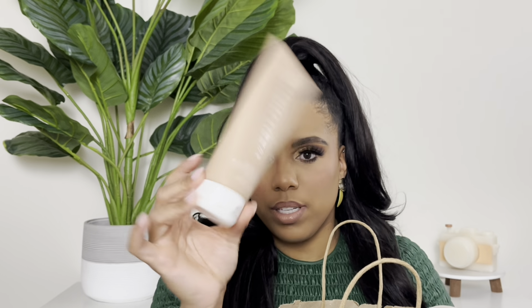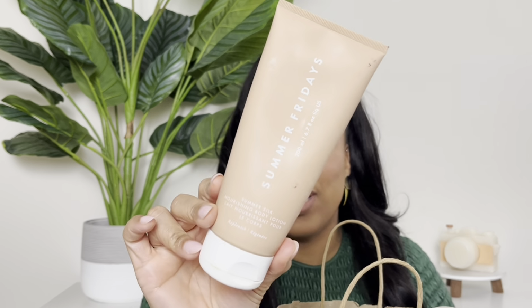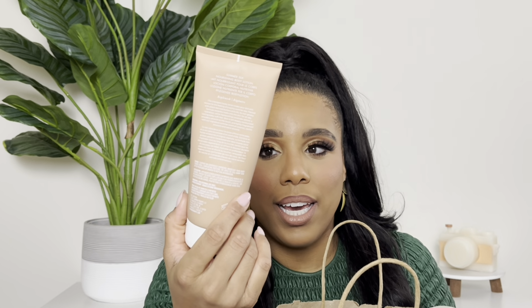The next thing I'm gonna talk about is the Sunday Riley Summer Silk Nourishing Body Butter or Body Lotion. Love this stuff. This is gone. The coconut smell. This coconut vanilla smell is so fresh. And it just hydrates the skin really, really well while smelling so good. And it definitely nourishes the skin, like I said. I would definitely repurchase this for sure.